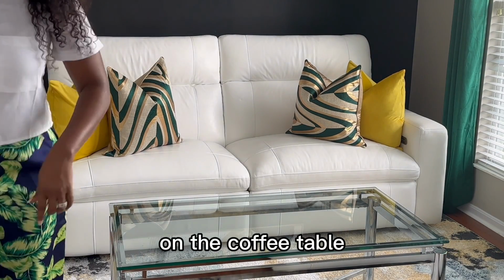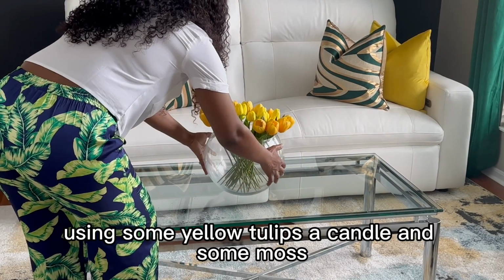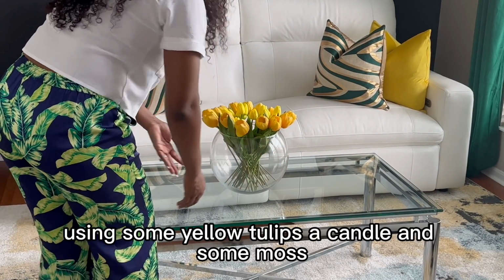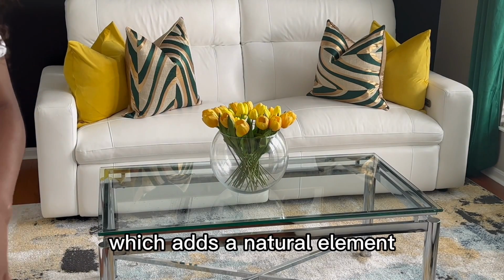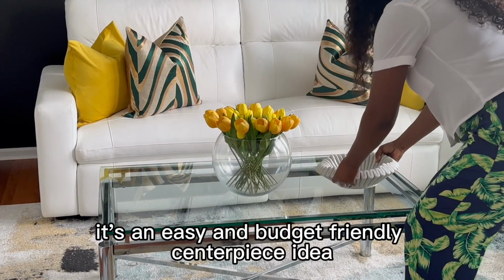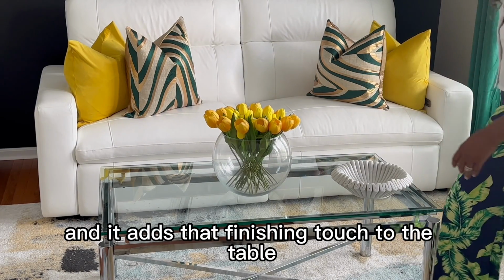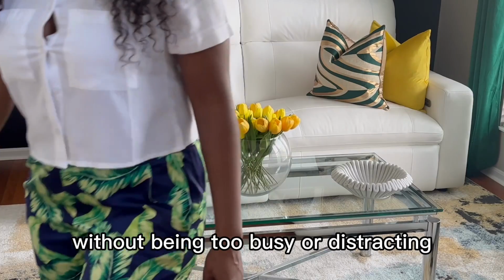On the coffee table, I DIYed a charming and calming centerpiece using some yellow tulips, a candle, and some moss, which adds a natural element and ties in the emerald green from the rest of the room. It's an easy and budget-friendly centerpiece idea, and it adds that finishing touch to the table without being too busy or distracting.